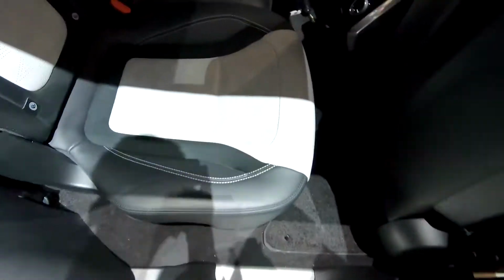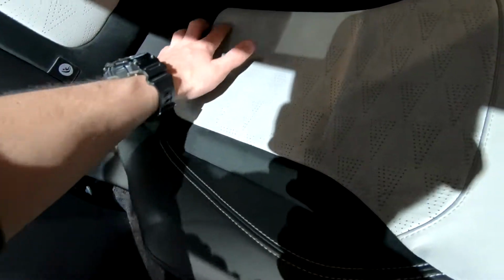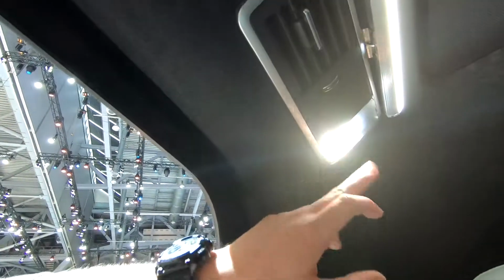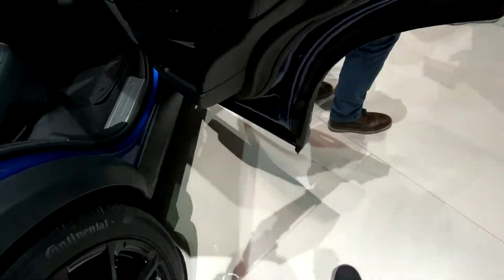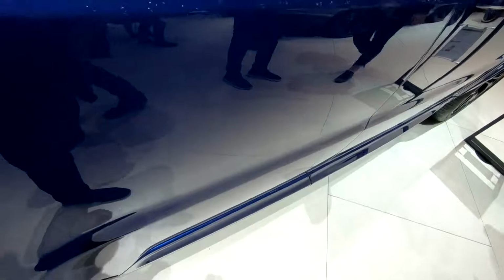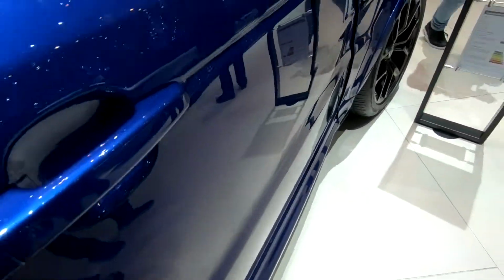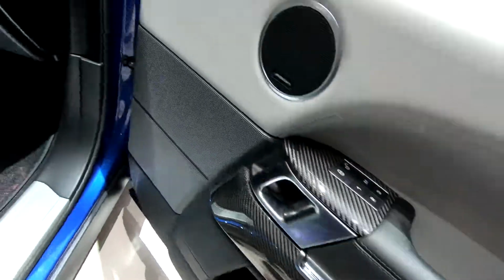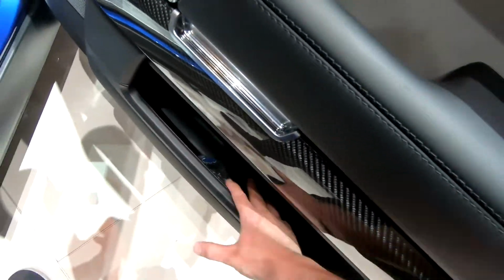Let's take a quick look at the rear seats. So perfect white leather right here, white stitching, and Alcantara parts right here. The roof is Alcantara. Here's an unbroken piece right here with the touch based reading light. And of course the window box right here. So again, carbon fiber all around here. This all is speakers. Storage here.